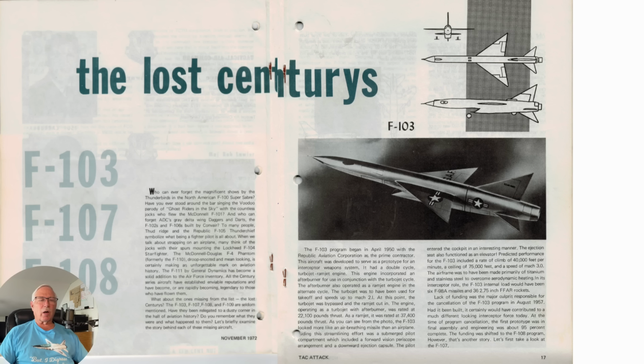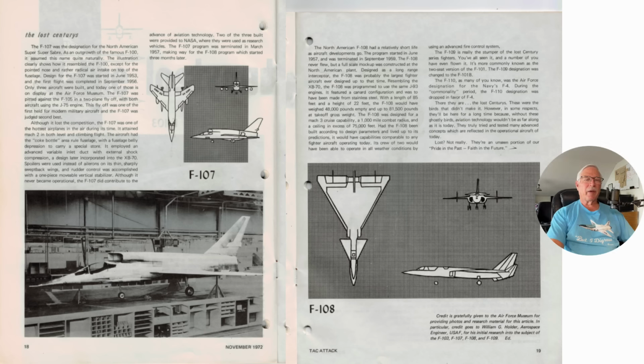A lot of them were prototypes that they actually thought they were going to build, and they gave them an F number, but they never came to fruition. So this was a rather interesting article to read, and I still have the magazine, and I've got a number of these that I kept that had interesting articles. And of course, it goes into various details. That's the F-108 there, which I'd like to talk about later, which is kind of a cool design that also never got past the mock-up stage.